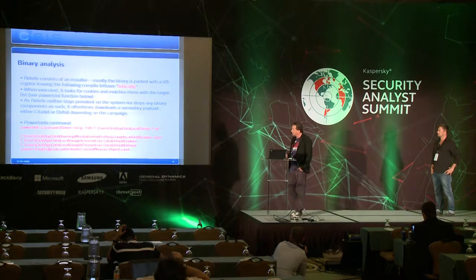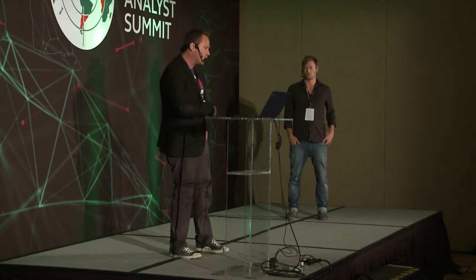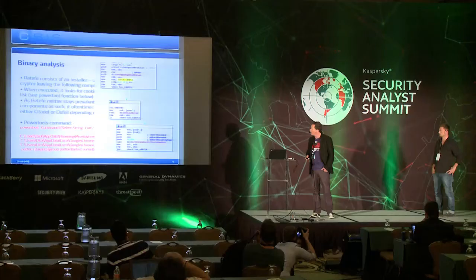So it doesn't stay on the system, as Jan already mentioned. So it's not really anything that you would be able to persistently maintain the bots with. So if you take down, as Jan said, the DNS or you take down the rogue proxy, then they lose connection. So what they do now is that they actually distribute.